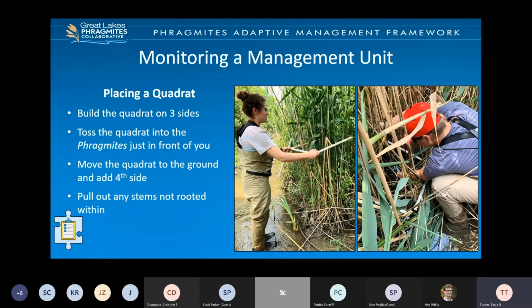As you approach the monitoring location, have your quadrat built on 3 sides. If you build the 4th side too soon, you won't be able to get it over the top of the Phragmites stems. When you've arrived at your monitoring location, toss the quadrat into the Phragmites immediately in front of you while you're facing the same direction you did as you approached. The quadrat is unlikely to fall nicely to the ground, so instead move it to the ground and add the 4th side. Once you pull out any Phragmites stems that aren't rooted within the quadrat, you're ready to take your measurements.